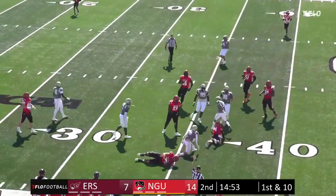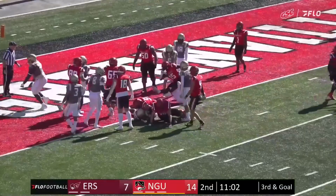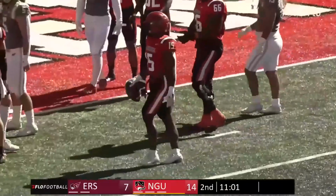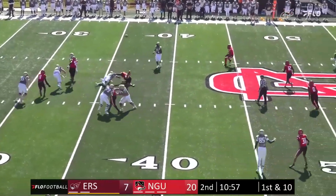Cuts back. Turf Monster. Ramirez making sure he can't really dive over that line. So Ramirez out of the shotgun. Hand off to Walker. He's in for 6. Touchdown, North Greenville. Takes a little bit longer than they would have hoped. Hopefully getting back into some football play after a weird sequence of events.